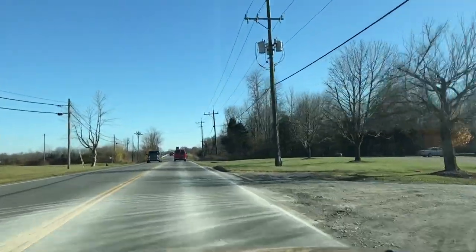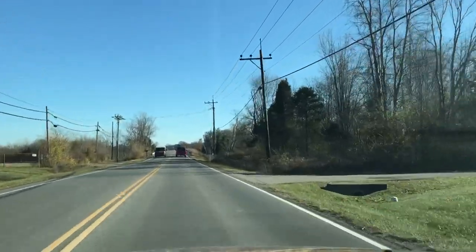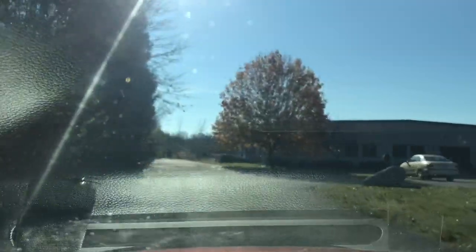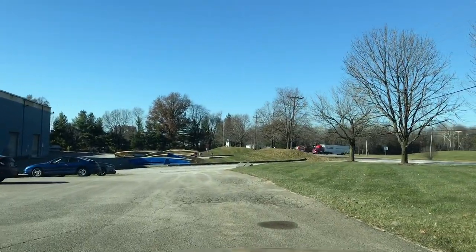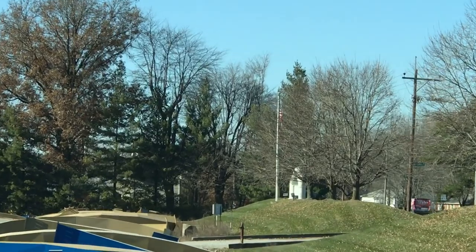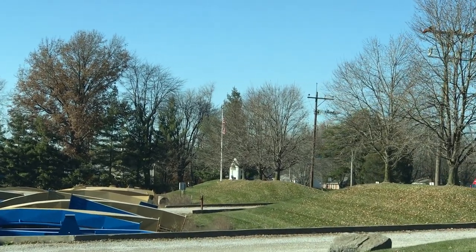I'm gonna turn around and turn in here. I'm not trespassing, it's just like our office parking lot or something. So, quick little drive through for you guys. Check that out. Pretty cool if you ask me.